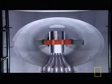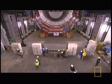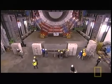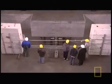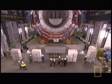Obviously, we had to come up with a clever solution to stop the detector falling down the shaft, so we came up with this idea of a sliding concrete lid, which really is a feat in itself. It's 2,000 tons of concrete. It slides on rails using hydraulic jacks. It's pushed from the open position to totally cover the top of this shaft.